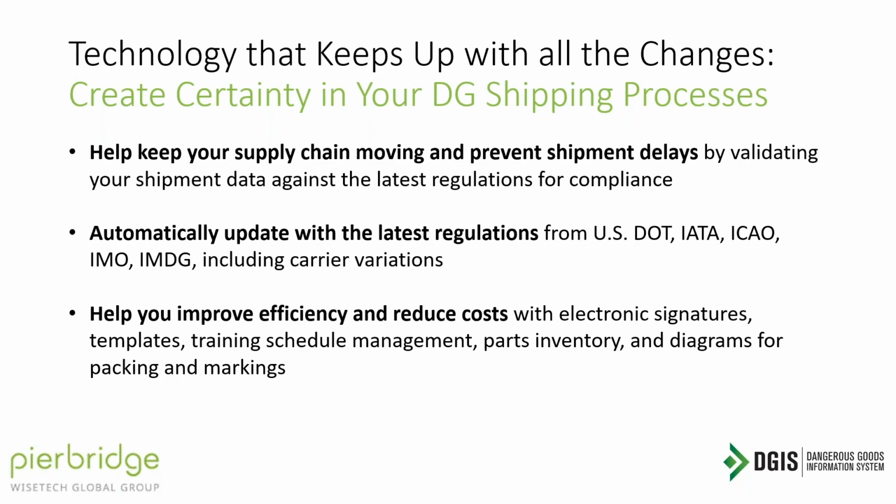So not only is it validating your shipment against the regulations, ensuring that it's in compliance, validating your shipping papers, but it's also displaying a diagram showing you exactly what needs to be displayed on the exterior of the package to be in compliance.